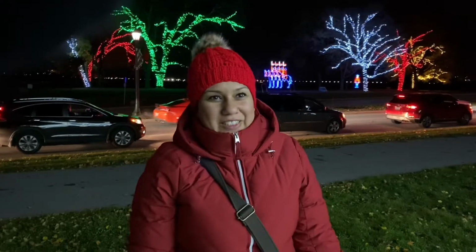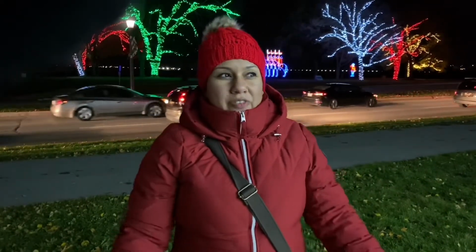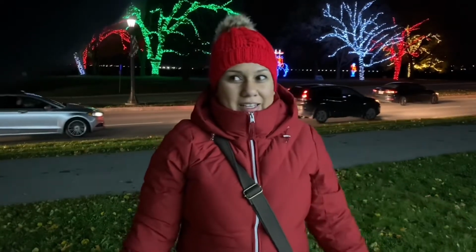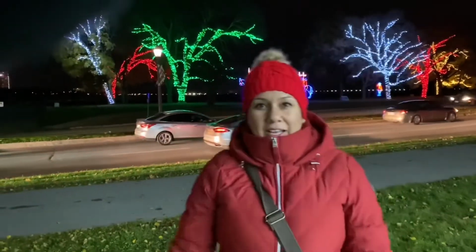On this very cold evening, we are here at the Winter Festival of Lights in Niagara Falls. We are very close to the Dufferin Islands. This is where we decided to start. There are three parts to this. It's an 8-kilometer walk, with different areas all lit up, over a million lights, I believe. So we're in front of a structure that has bears behind us. And then on the other side of the road, there's I guess a battalion of sorts. There are lots of different structures and trees and lots of figurines that are lit up with over a million lights. So follow us along.